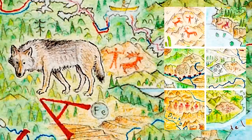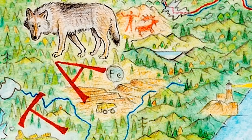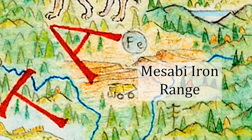And I really like pictographs and petroglyphs. They're all across the map. I never make them up. They're all real, because they're kind of like the first human touch on the land. And so from pictographs all the way to skyscrapers, you get this full span of human presence, which I really like. This is an iron mine in the fabled Mesabi Iron Range, where Bob Dylan is from.